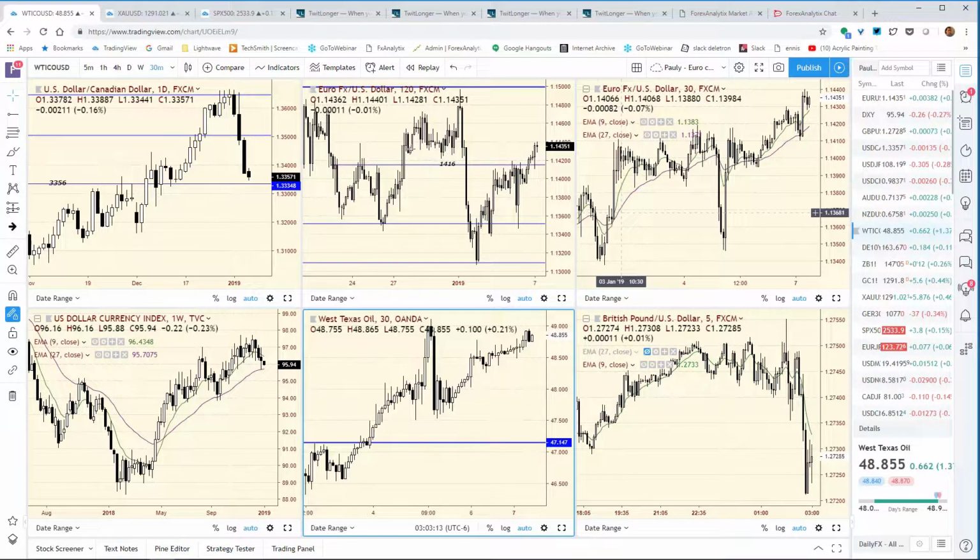Boy, look at crude. Nice call by Steve on the crude. If you saw that, he had closed out for a very nice profit. And boy, what a move we've seen back here in crude. It's allowed this dollar CAD to go on and push lower.